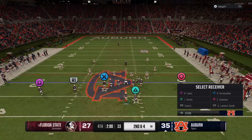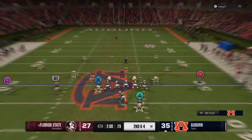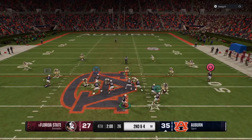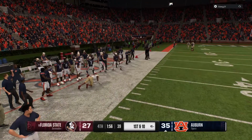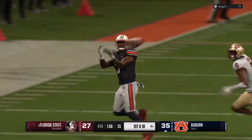Wouldn't be surprised to see them go right back to the run on second down and maybe put this thing away. He's looking to throw. Grab near the sticks. It's Lambert Smith. He steps out of bounds, but it will be enough for a first down.